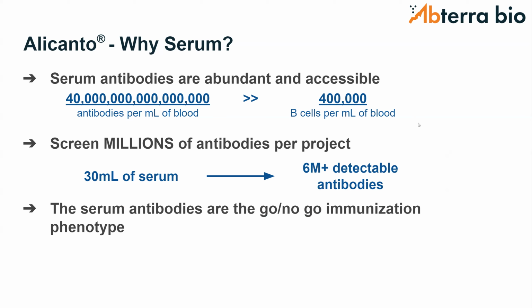And finally, in any immunization-based antibody discovery approach, the serum antibody titer is the go, no-go decision point on whether or not the immunization can be stopped, needs to be extended, which animals to select. So why throw away all of that information and that screened serum? With Alicanto, we retain the serum and analyze those antibodies directly.